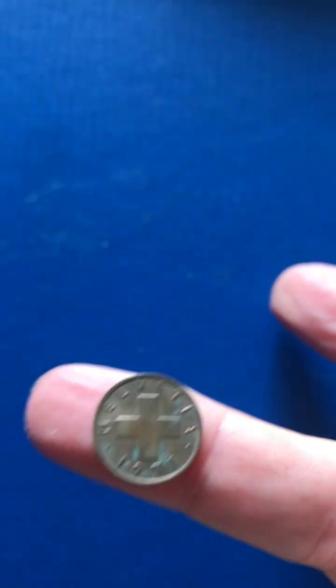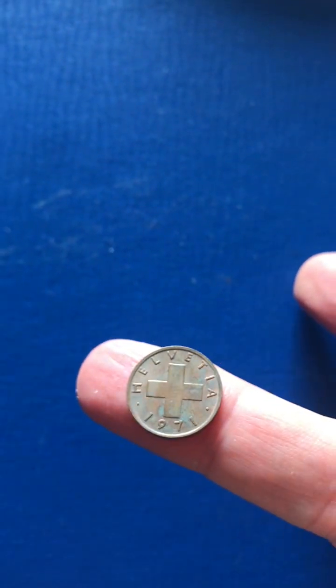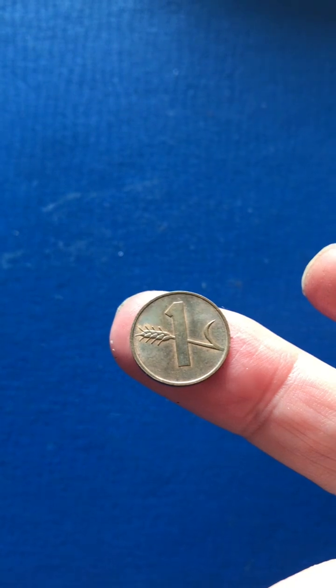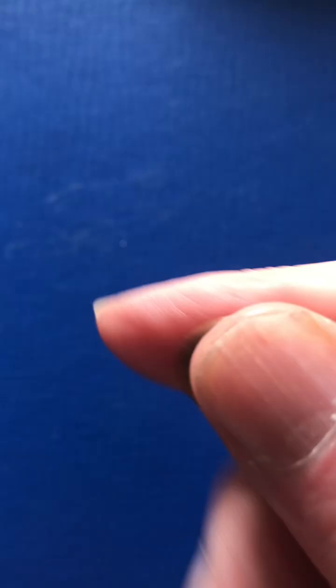Well, it's Switzerland. You can tell that by Helvetia, or is it Helvetia? It's a 1971. It's got a Swiss cross on it, which is like the Red Cross. It's got an arrow. Yeah, that's quite nice. That's a nice coin, that. I haven't got one. This is less nice. Well, it's a lovely coin, but there's nothing rare here.